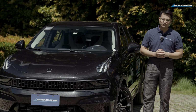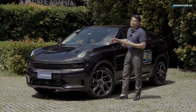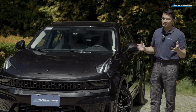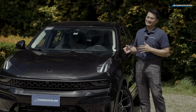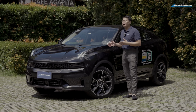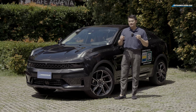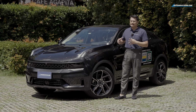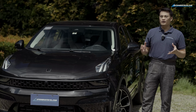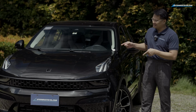of successful individuals. You want style that catches the attention of people? Well, Lynk Co puts a premium in crafting some very striking designs. You want performance? Well, Lynk Co easily delivers on the response and the power that your right foot wants. Maybe you demand quality. Well, the brand has so much attention to detail when they put together these vehicles that it's so hard to find gaps in the cars that they build. These are just a few of the attributes that make Lynk Co different, and we can see all of those come into play with the 05.